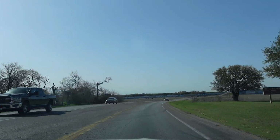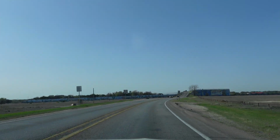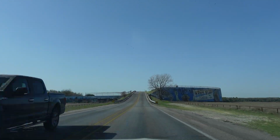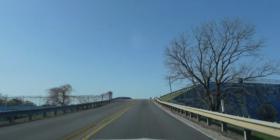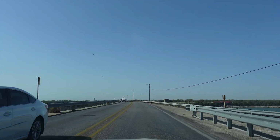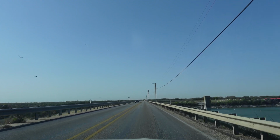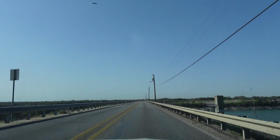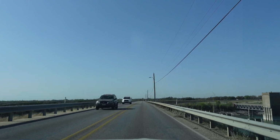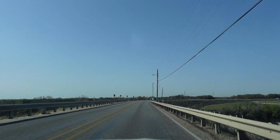There's the dam. So Lake Belton is pretty big. There's a lot of inlets. But the water is at the right level. And it's just gorgeous. Just beautiful. I wish I could stop by and take some pictures, and I can if I wanted to. I see a whole bunch of buzzards flying around. And I'm on my way home.